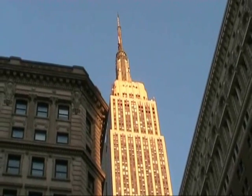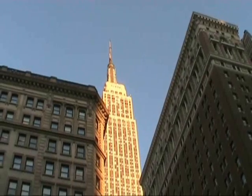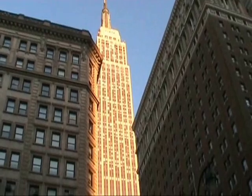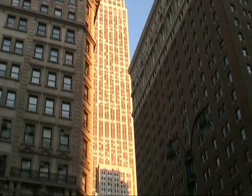This is obviously the Empire State Building. In the early evening, it looks great at all different times of day. This is just a couple of blocks from where we were staying. Obviously we're very close to the Empire State Building.